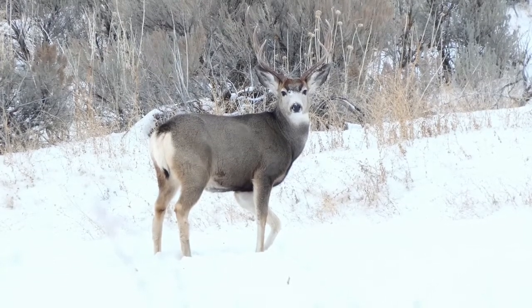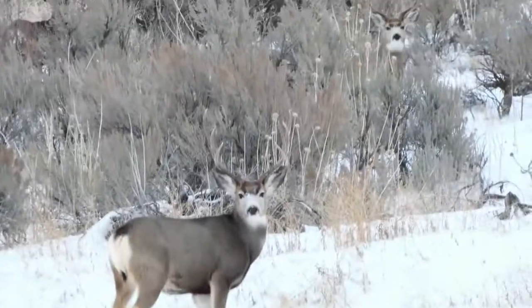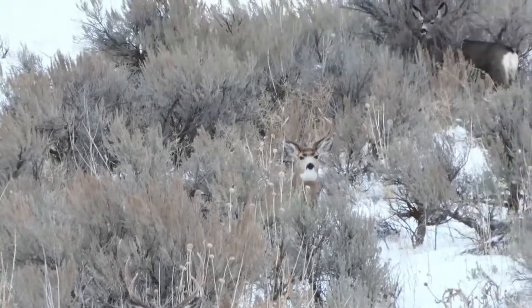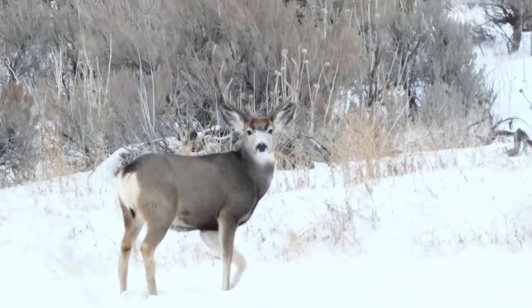And my wife's here with me in this scene, and we're talking about him and this other little buck that's behind him. And so we're just kind of conversing back and forth.